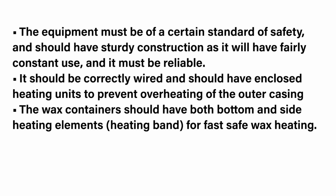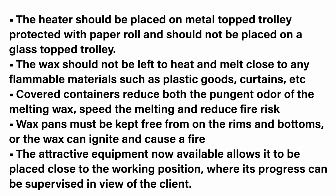Now, safety precautions. The equipment must be of a certain standard of safety and should have sturdy construction as it will have fairly constant use and it must be reliable. It should be correctly wired and should have an enclosed heating unit to prevent overheating of the outer casing. The wax container should have both bottom and side heating elements for fast, safe wax heating. The heater should be placed on a metal top trolley protected with a paper role and should not be placed on a glass top trolley.